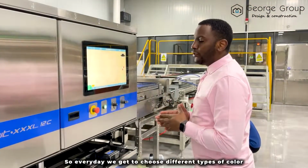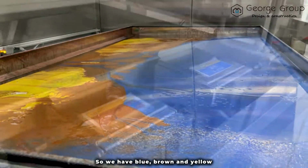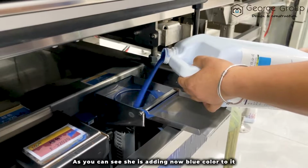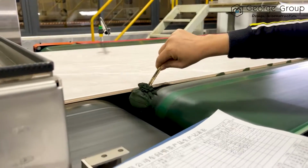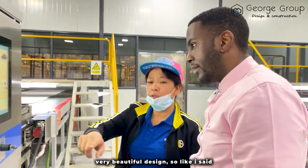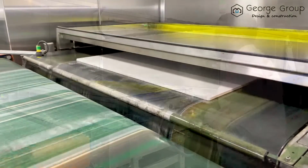So every day we get to choose different types of color, different types of design and pattern. This is the machine that does all the work. So we have blue, brown and yellow. As you can see, she's adding now blue color to it. Look at the outcome of this. A very beautiful design. So like I said, each and every day we get to choose different types of pattern and color.